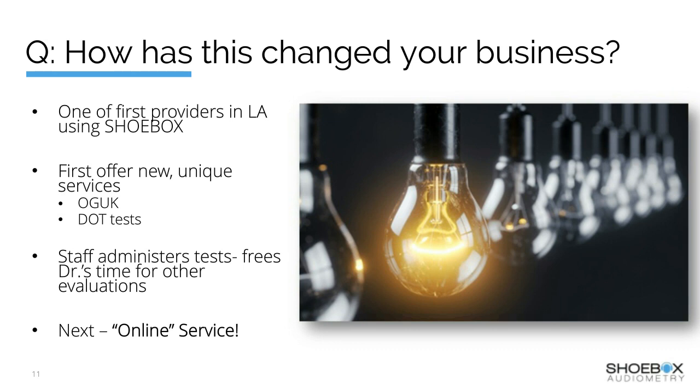Well, SHOEBOX Audiometry allows for that special requirement. Plus, the equipment is so easy to use with its pre-configured OSHA prerequisites, and with the time it takes to train the staff to do it, it just frees up a lot of time for the medical provider.